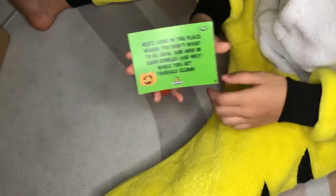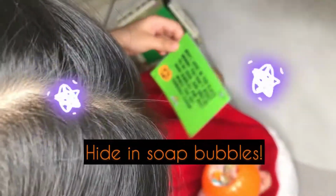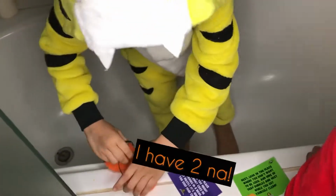Dad, what did you read? Next, look in the place where you don't want to be seen, and hide in soap bubbles. The bottom! Alright, where? There's two bathtubs. Okay, wait, there's another bathtub. Kalea, I'm the other one.